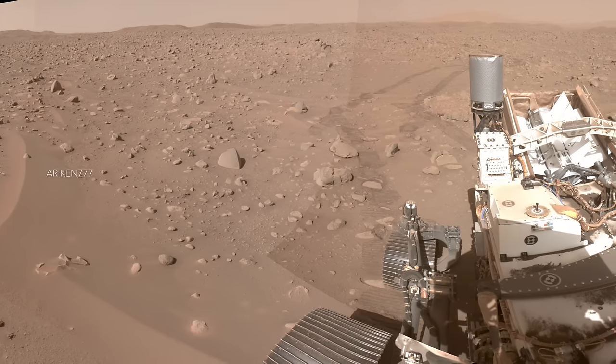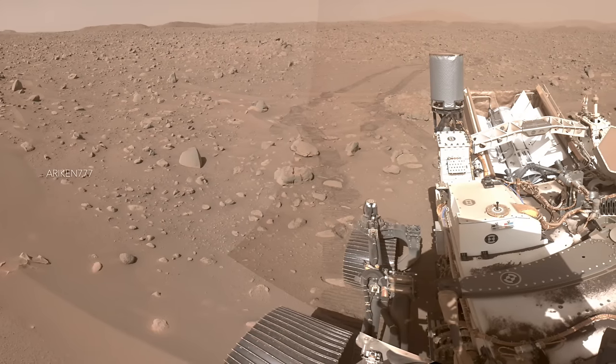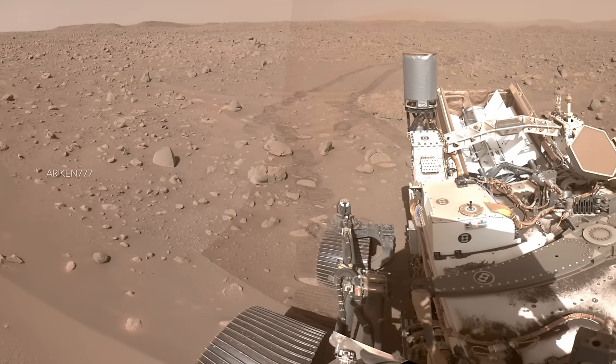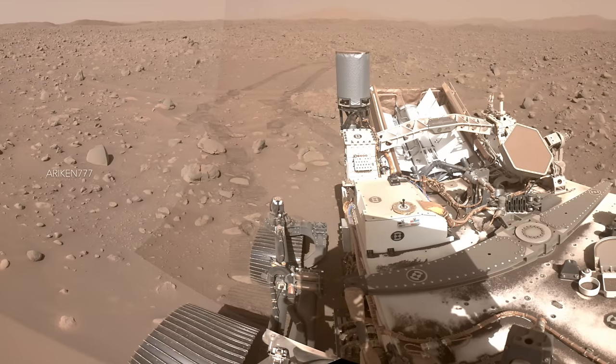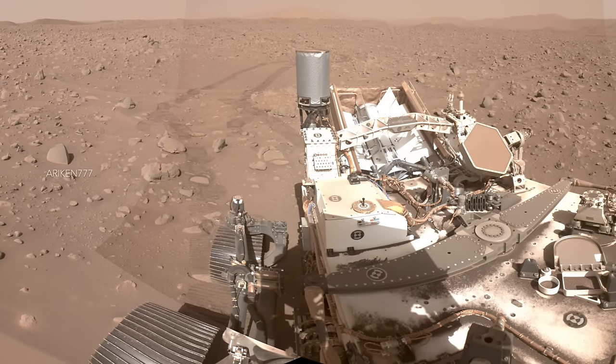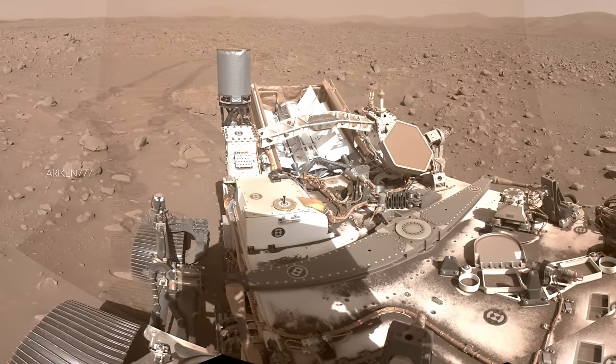This panorama shows part of the path NASA's Perseverance Mars rover took through a portion of a boulder field. With the help of its self-driving autonomous navigation system, Perseverance traveled across the boulder field much more quickly than previous rovers could have.